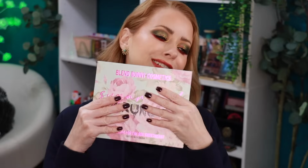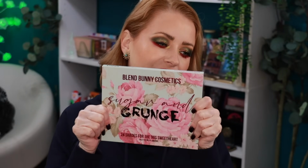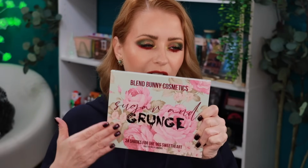The cover art, I love the cover art. There's just something about this floral background, the coloring. It feels very vintage to me. And then when you open it up, you do get the mirror, and then here are all your shades. This is the typical Blend Bunny palette layout that goes from light, medium, deep. All 3 rows matte shades, and then you have your bottom row that is all of your shimmer shadows.